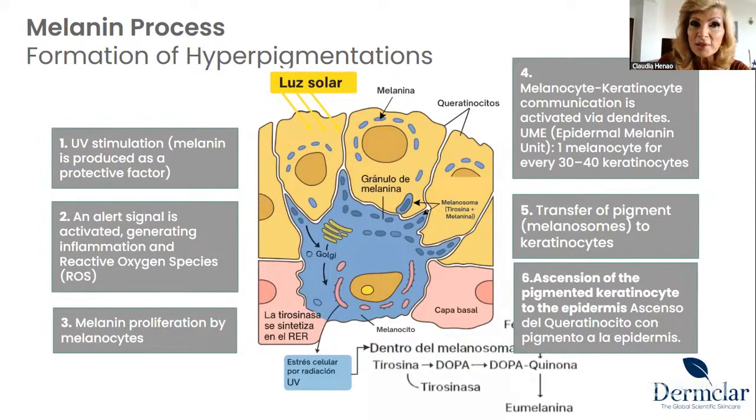And this is the process of melanin. We can go over it if you want, but I guess we don't have so much time. You can also take a picture, but what we're really going to do is to maintain the pigmentation on the lowest layer of your skin, on the basal layer.